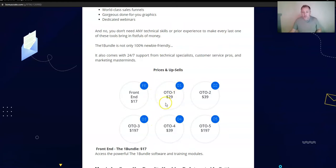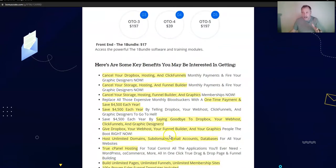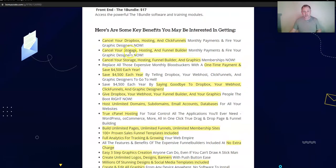I'm going to give you the option to look through these other upsells that you'll see on the sales page. They will tell you all the different additions to the core product that you want. I don't have access to it here. I'll let you look at that on your own. But basically, this lets you cancel your Dropbox, cancel your hosting, cancel ClickFunnels if you have ClickFunnels and you're selling things. Any storage, hosting, funnel builder. You can cancel any monthly fees or annual fees. All is done for you.